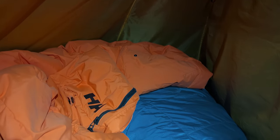Got my tent set up and my sleeping pad inflated, my sleeping bag out. I'm gonna walk outside again and see if I can arrange for some of the snow to sit a little bit better around the tent.